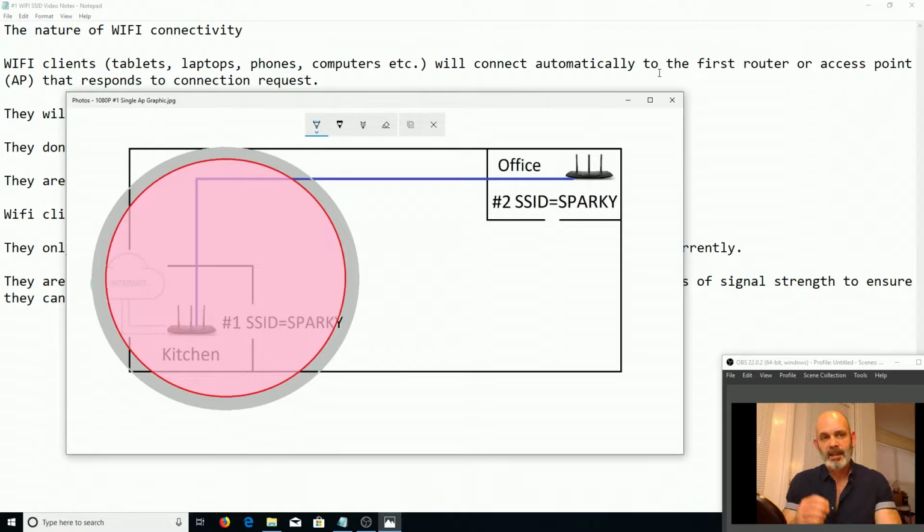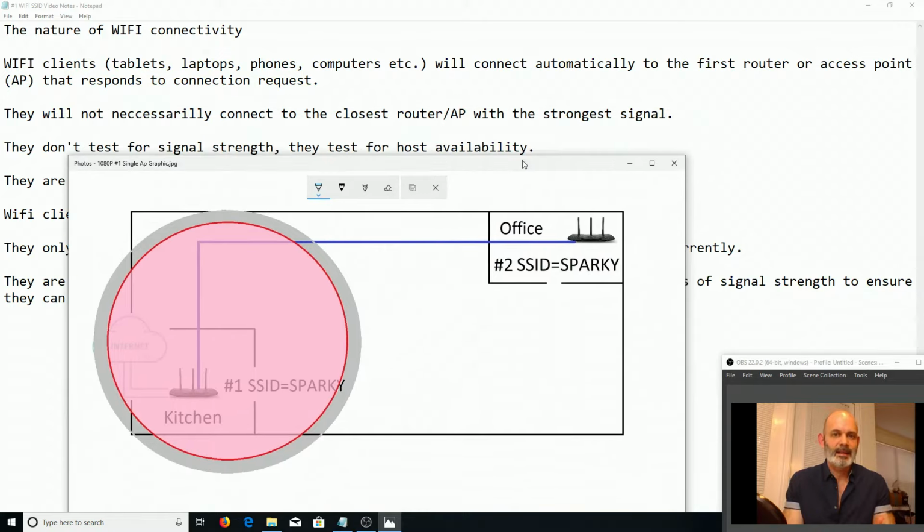But Wi-Fi clients like tablets, laptops, phones, computers, etc., they control the connection to the router. In other words, they knock on the door and they say, hey, I'm here. I have a key to get in, and the router is basically like the security guard. It says, yeah, you've got the pass, get in, you're fine. Or, hey, you don't have the network password, so you can't get in. That's it. But the client is the one that is always looking for that connection. So Wi-Fi clients will connect automatically to the first router or access point that responds and says, yeah, come on in. So that's important to know, because it's the client side that is controlling the connection.